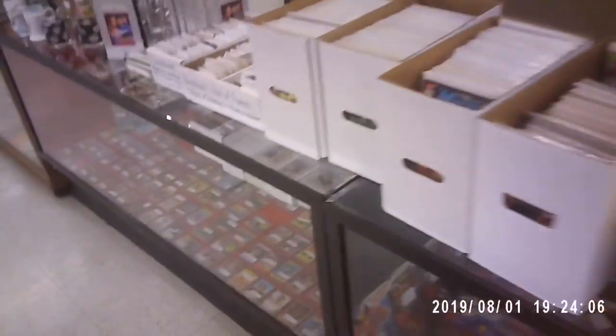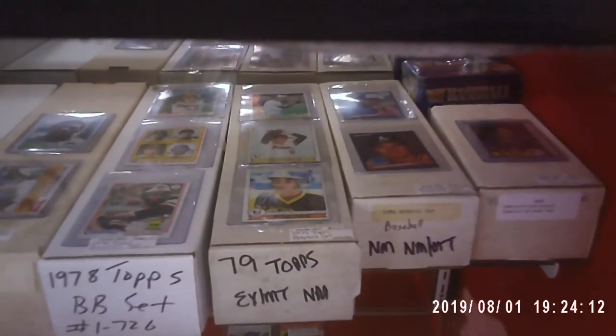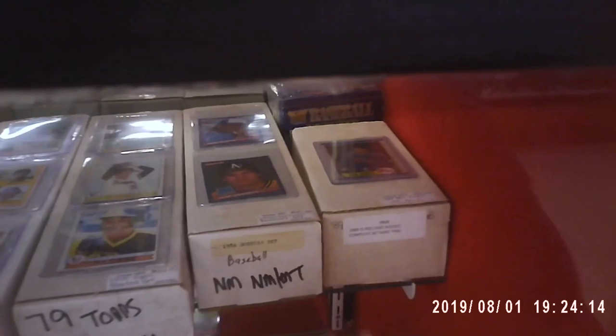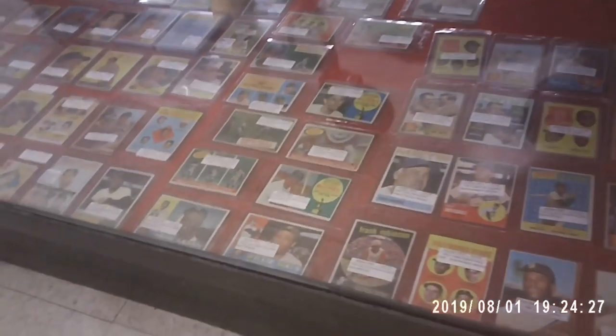Team sets of '89 Fleer. '78 Topps baseball set, $200. '79 Topps, $150. Off-center card there of Ozzie Smith. There's cards everywhere. This is awesome. We don't have much time. Willie McCovey rookie for $75.